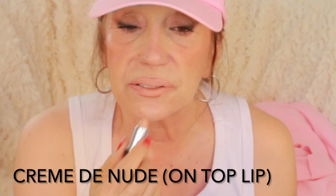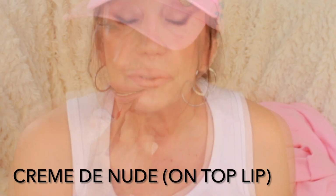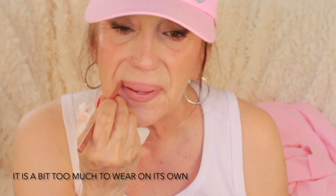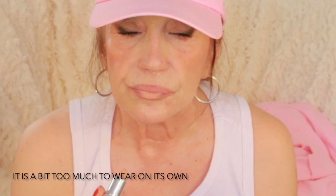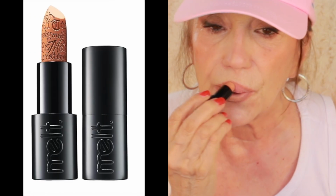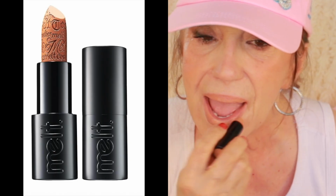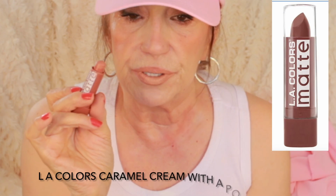All right, this is Creme de Nude. Yeah, I think it has a little pink tint to it. Now, if it's too much for you, what I would do is put a lipstick, just highlight. See, I would use it as a highlight. So I would put lipstick all over. Say I put this Paulina by Melt. And then I just put that to highlight it. Or Caramel Cream by LA Colors.